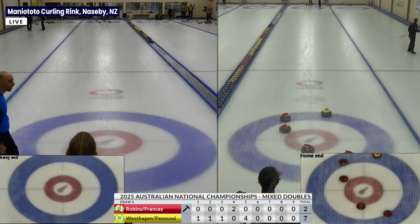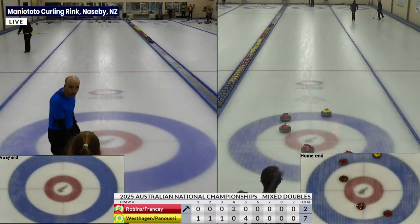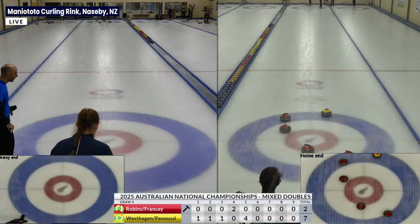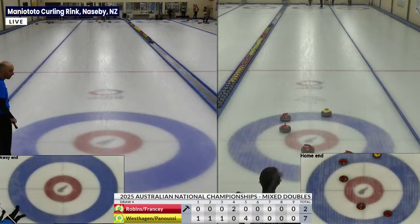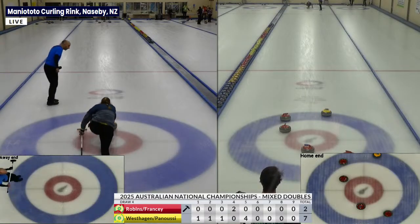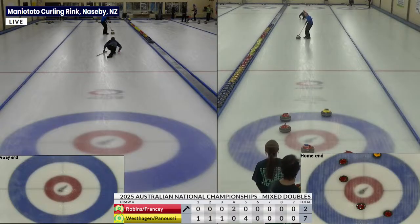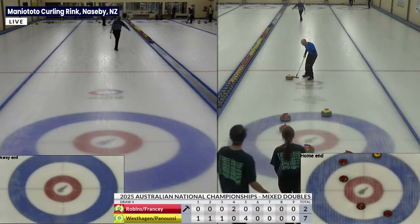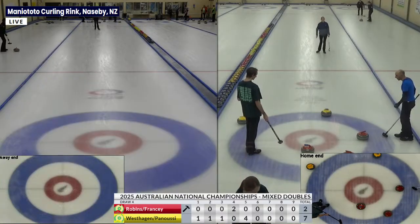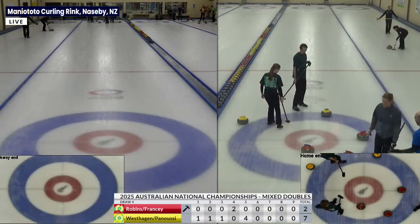Back on sheet C. Jen Westhagen with the last of her stones at the end. Jen's coming down on the red stone. Oh, it looks like a beaut. Although the red will stay in the house. There are still 3 shots counting. It has certainly opened up the house a bit.